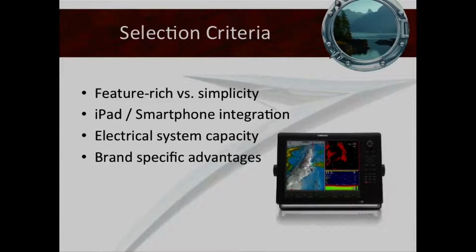I did a presentation at the beginning of the boat show on boating apps. Some people are certainly leaning that way. I have my hesitations as a primary display, but that's certainly out there. Or integrating and having it as an add-on. And then looking obviously at electrical, and then certain brands have certain proprietary products that no other brands have, and that's something to always think about.